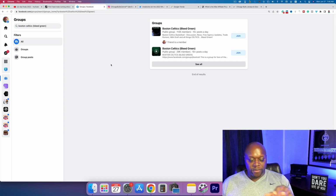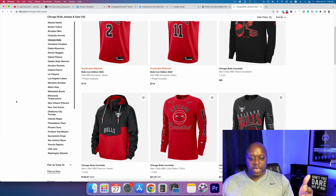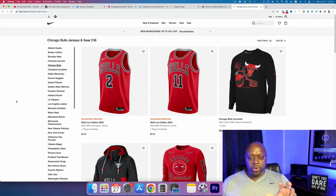You're going to drop in from time to time and add your affiliate link to any new apparel. For example, we know that new apparel comes out all the time. With the Chicago Bulls, they usually go green for St. Patrick's Day. You can drop the green jersey and people will click and buy.